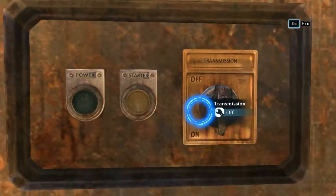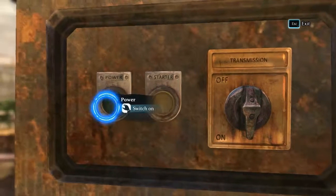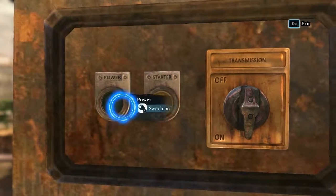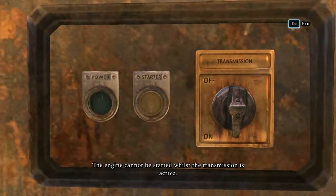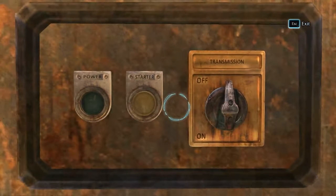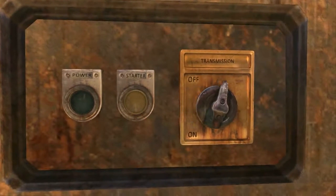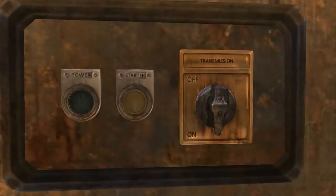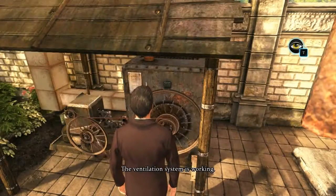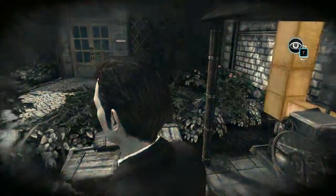Transmission off. Before starting the engine, I need to enable the power supply. The power is on. The engine cannot be started whilst the transmission is active. Alright, jeez. The engine has started. The ventilation system is working. Alright. Now what?